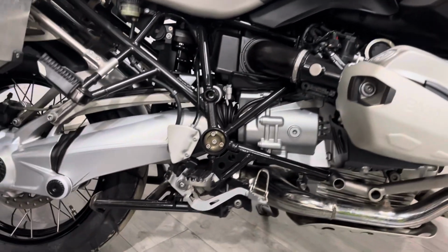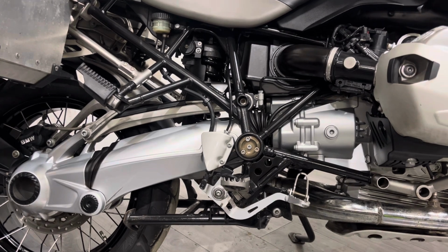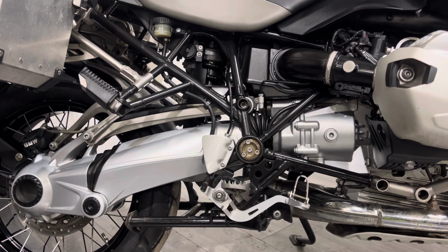All the controls on this side are in good condition. All the rubber boots have been replaced. I think it might have been part of a recall with BMW actually to do these rubber gaiters, but they're in good condition. There's no gaps or splits or anything like that, which is something that you always have to look out for on these bikes.